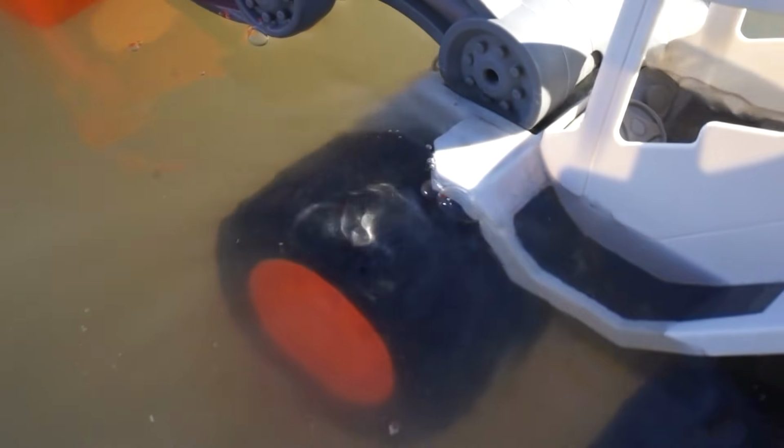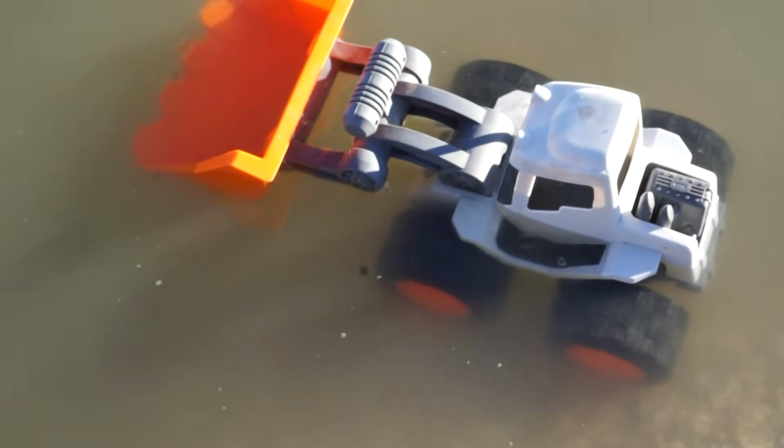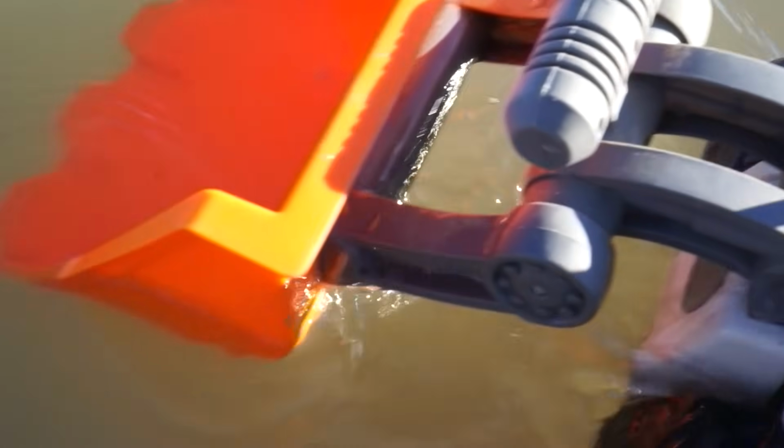Whoa, it gets deep fast. Don't run away. It's floating, kids. Check that out. Look at it float. It's because it's plastic. It's not going to sink. Backing out.